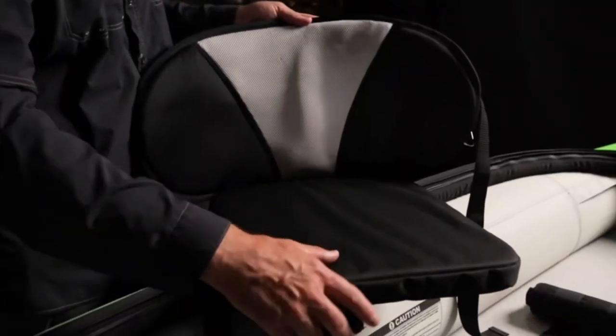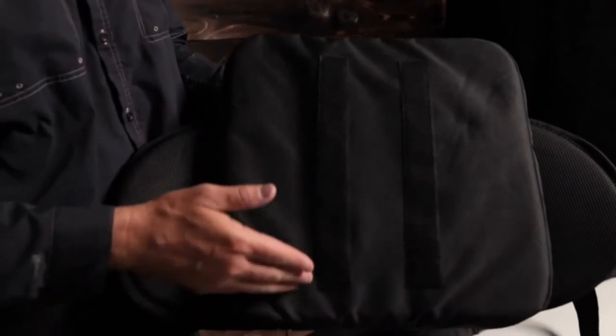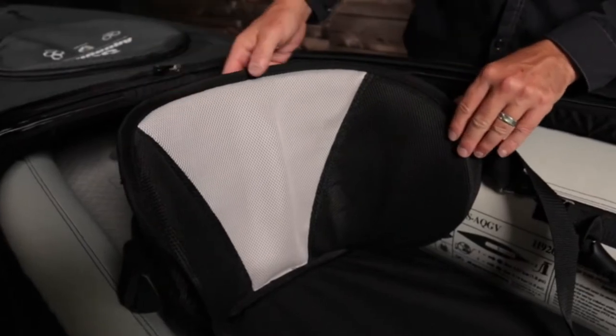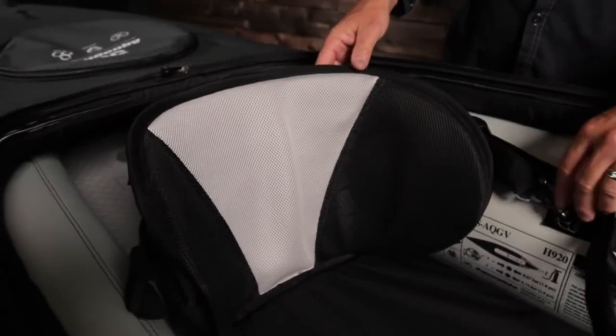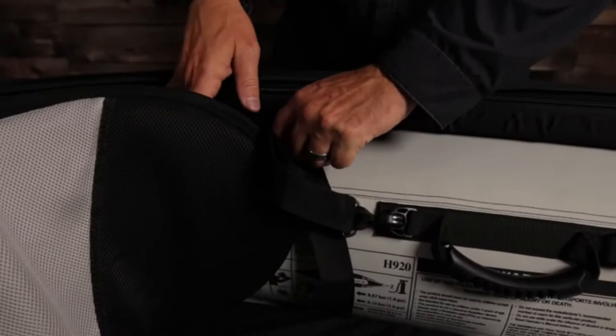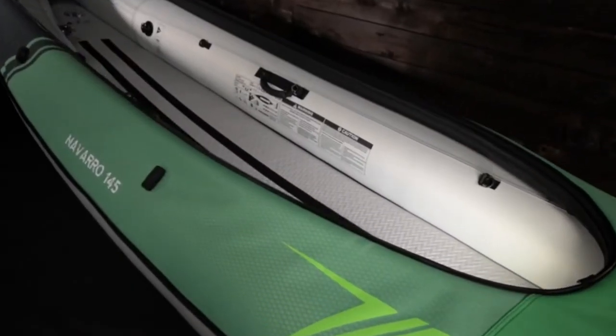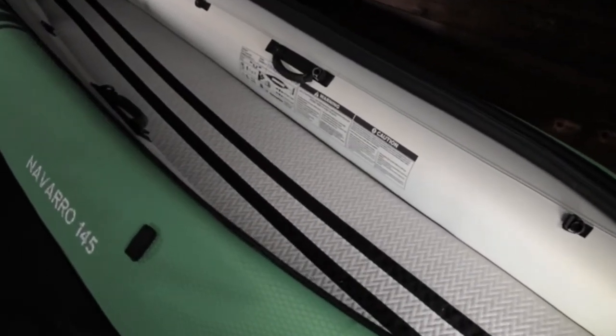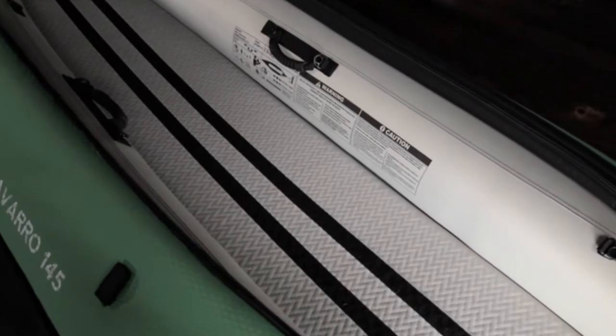The core seat features a thick padded seat cushion. The seat cushion anchors to the floor with hook and loop strips. The adjustable high back rest offers lots of support and comfort. The breathable mesh panels keep your back cool. The seat easily installs in seconds with quick release buckles. When in the open cockpit configuration, full length hook and loop strips on the floor offer infinite anchor points for the seat for tandem or solo paddling.